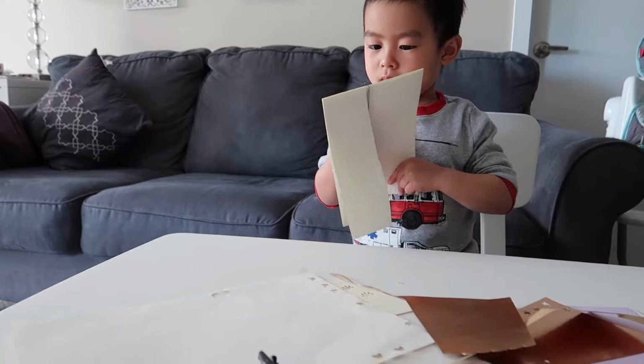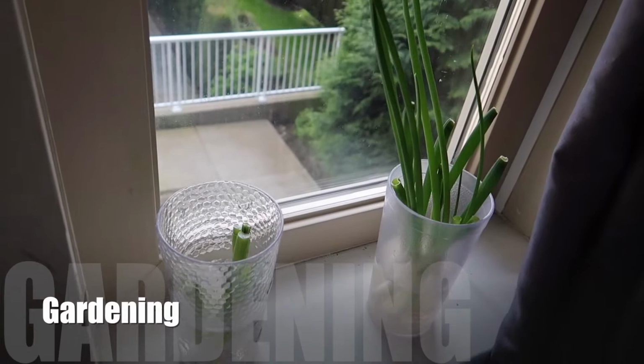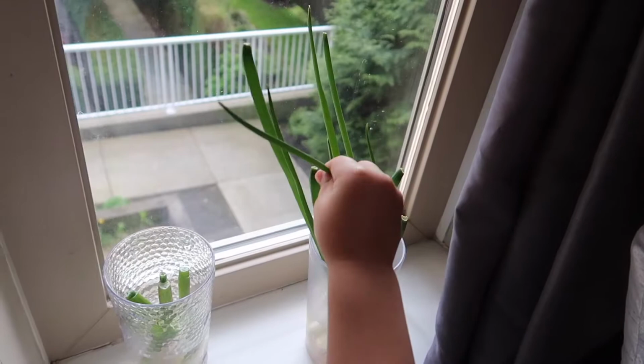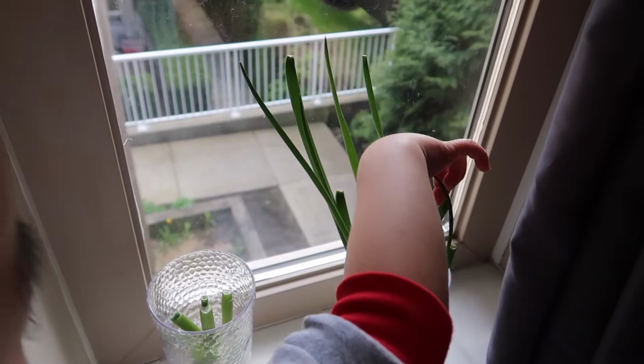So he loves that. And of course, if you have a backyard, you can ask them to join with gardening as well. But for us, we don't have a backyard, so we just grow green onions, and we harvest it so many times already, and we just add more. And it's really nice, so we don't have to go back and forth to the supermarket to get a new green onion when we cook. It's really easy. You can just put a little bit of the green onion, and then put a little bit of water, and you don't need to change the water every day, only every 3 to 4 days, and they will grow taller and taller and taller.